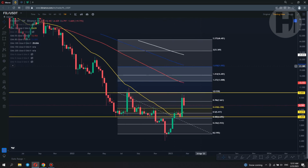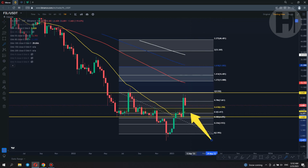So we have our 1.618 target at $21, which is a nice target for anyone looking to enter here off of the 20 EMA on the weekly chart, which is currently sitting at $5.62, and it's in the golden area or the golden ratio area of the Fib retracement. So I'm expecting a bounce from this area, to be honest with you.